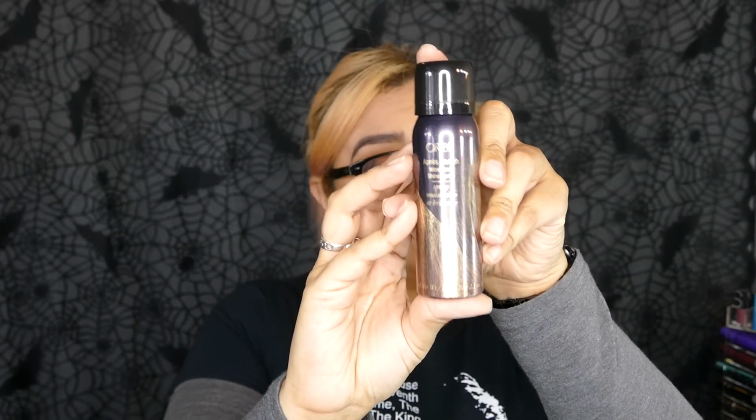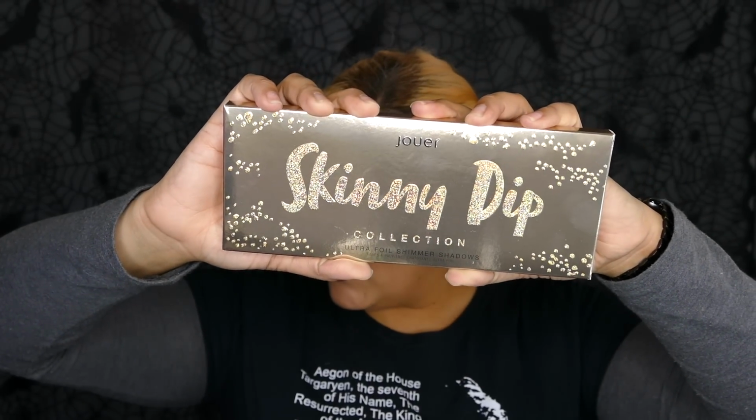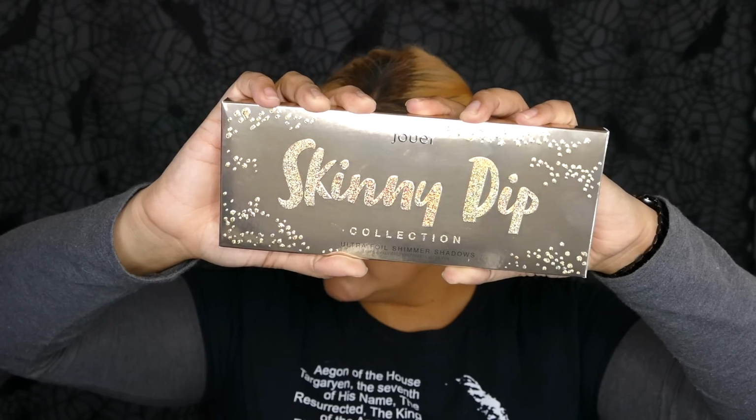The next thing is the Oribe Apres Beach Wave and Shine Spray. I heard a lot of good things about Oribe, but I've never personally tried anything from them, so this will be a nice addition to my collection of hair products. The next thing is the Jouer Skinny Dip Collection Eyeshadow Palette, which retails for $40. I'm sorry, I didn't say how much the Oribe Wave and Shine Spray retails for. It's $22, and it's the 75 milliliter.